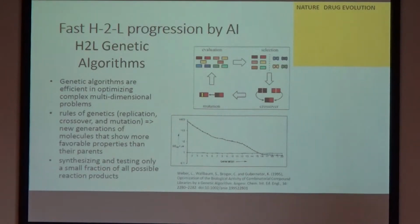The last ingredient for our technology platform is artificial intelligence. In order to have very short cycle times, we are proposing to have the hit-to-lead progression driven by genetic algorithms. Genetic algorithms are a subclass of artificial intelligence, and they allow for optimizing complex multidimensional problems. And we have worked on this and published on this in the past.